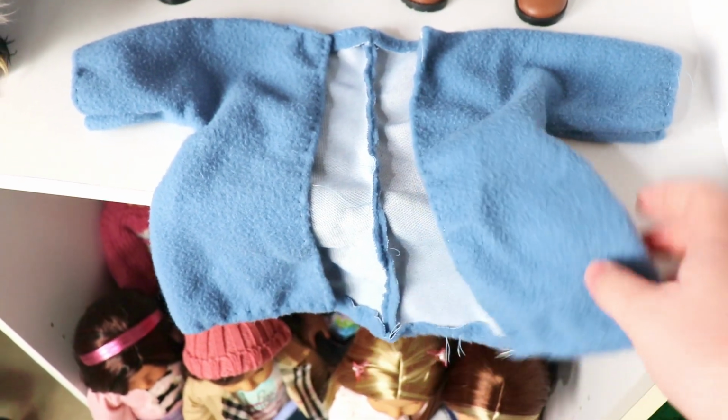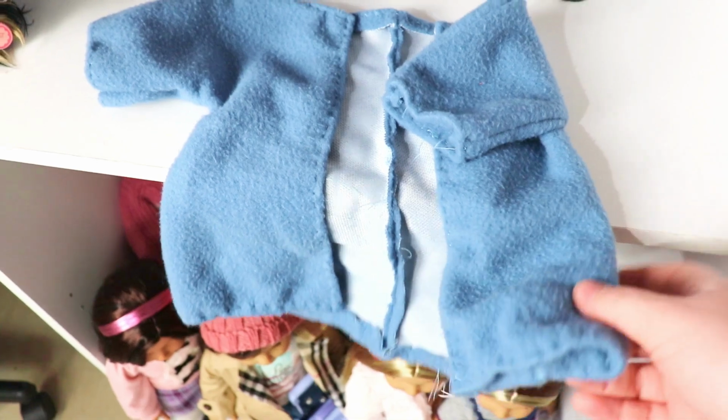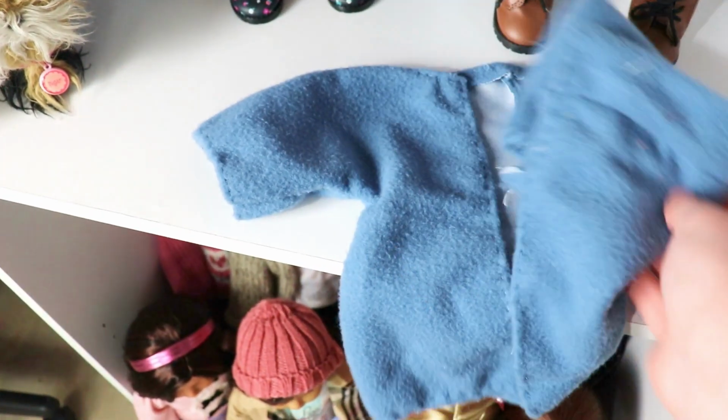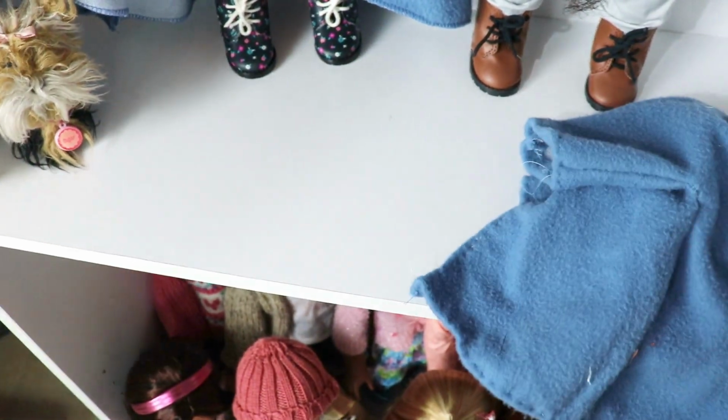So I made this jacket here, made out of this soft material that originally was like a blanket or something, like a sheet. I think it was a sheet, and I just hand sewed it because I hand sew while playing Dungeons and Dragons with my friends. So that was one thing that I made.